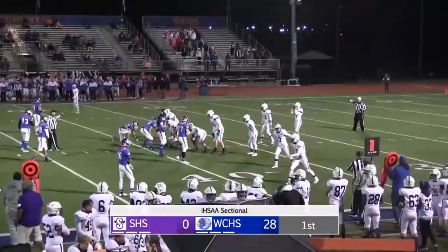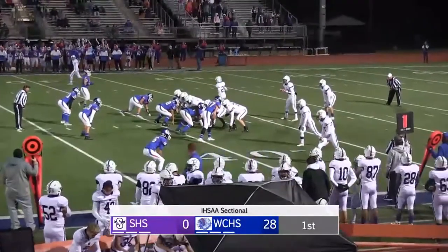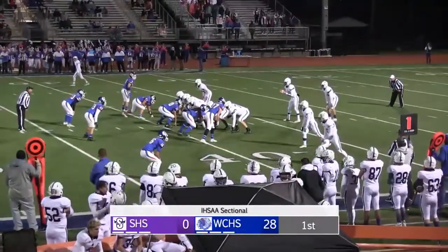And again, Nickham is not out there on this Whiteland drive. We saw this on the first Whiteland possession. Jacob Smith is out there in his place. It's 1st and 10 Seymour.